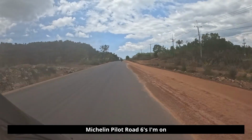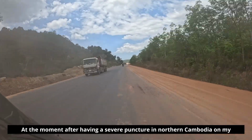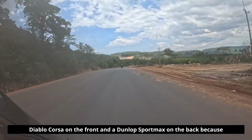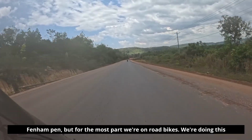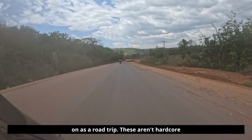Michelin Pilot Road 6s. I'm on, at the moment, after having a severe puncture in northern Cambodia on my bike, a Pirelli Diablo Corsa on the front and a Dunlop Sport Max on the back, because that's all I could get to replace my tire in Phnom Penh. But for the most part, we're on road bikes. We're doing this as a road trip.